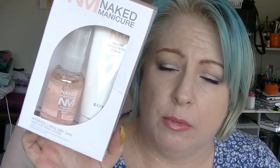Okay, what is that? So we have this weird box thing. Oh! This is Naked Manicure, which again is a Zoya line. So we have a hand and body serum and a hand and body cream. That was the line that Zoya made. Originally, it was a lot focused towards making your nails look healthier and getting men involved in getting their nails done, which is where that one kind of started off.